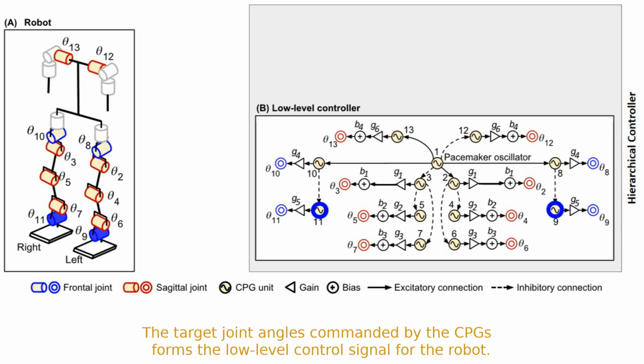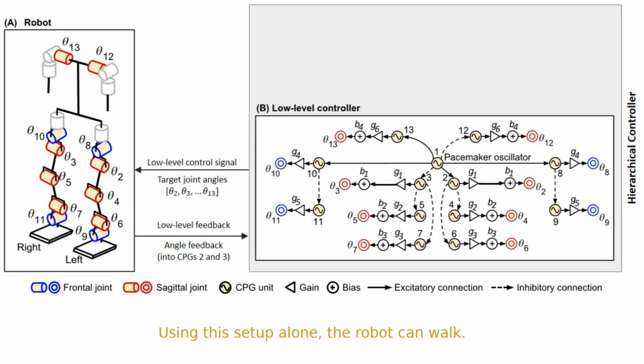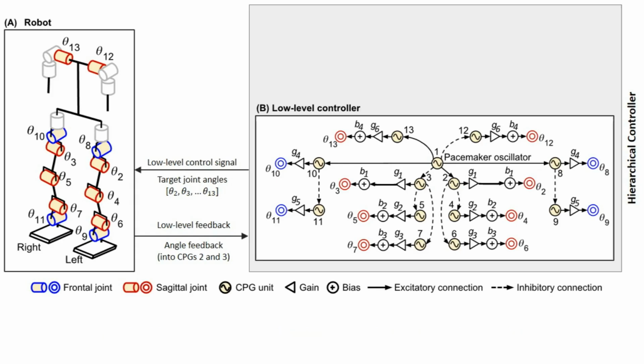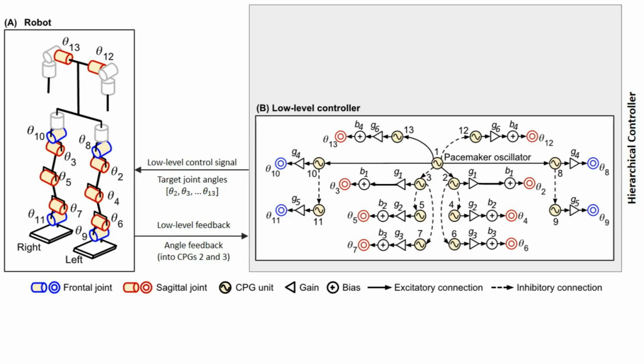The target joint angles commanded by the CPGs form the low-level control signal for the robot. To synchronize the robot's movements with the CPG network's output, a low-level feedback is used. Using this setup alone, the robot can walk, but since we used a robot model with structural asymmetry between the left and right legs, the robot always deviates to its left. Slippage on the ground also contributes to this undesired behavior.